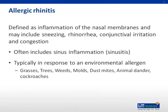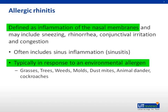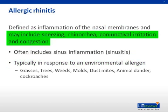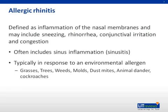So how do we actually define allergic rhinitis? Allergic rhinitis refers to the inflammation of the nasal membranes in response to environmental allergens with manifestations including sneezing, rhinorrhea, conjunctival irritation, and sinus inflammation and congestion. Symptoms can occur seasonally or year-round, depending on the particular allergens to which the patient is sensitive.